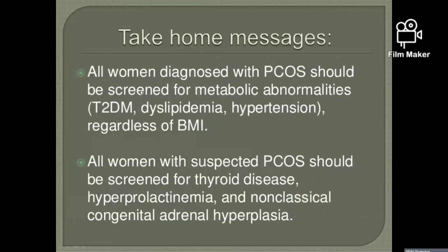So what are the take-home messages you can take? All women diagnosed with PCOS should be screened for all metabolic abnormalities. Then women with suspected PCOS should be screened for other exclusion diseases like thyroid disease, hyperprolactinemia and adrenal hyperplasia. This is how we can diagnose PCOS.